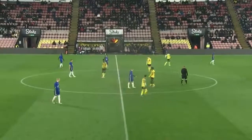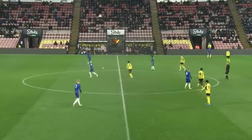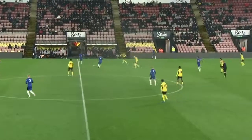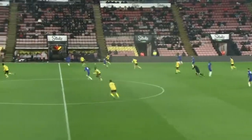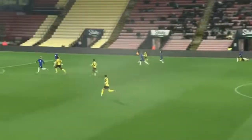Good surface here for the players tonight as well, Sam. That'll help. Yeah, they'll enjoy it, and they won't take that for granted, because some of the pitches that they play on from time to time, if you're playing a non-league ground or maybe a training ground, won't be as pristine, but absolutely first class. They'll be delighted to be out there.